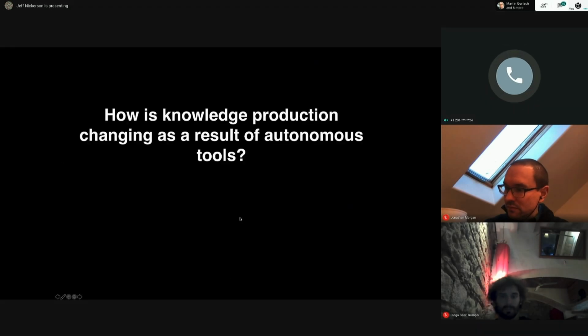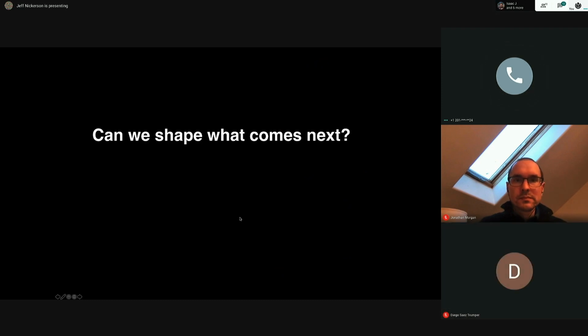Let me go forward and say that our general research question is, how is knowledge production changing as a result of autonomous tools? And what we mean by autonomous tools are tools that, not like hammers where you just use them on the spot, but tools that you send off to do something. And you might send them off for a few hours or a few days. So it's a little bit more like the relationship that you have with an employee than a relationship you have with, say, a hammer. By knowledge production, we mean what you think of as knowledge production. We also think of design as being a form of knowledge production. And we're doing this because we think there's a possibility that we collectively could shape what comes next if we understand a bit better what's actually happening with these tools.